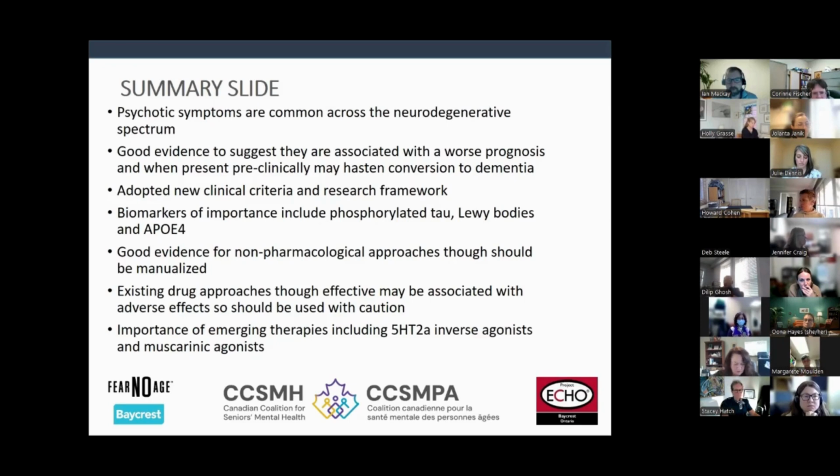manualized, and some evidence that the drugs may work, although they may work on things other than psychosis, such as agitation, and a bit of a caution because of the elevated mortality risk. And then some exciting developments in the field in terms of new therapies. We have 5-HT2A inverse agonists and muscarinic agonists on the horizon that may provide some appreciable benefits. Although I should emphasize the xanomeline is not yet approved for AD-related psychosis. I think studies have just been launched.